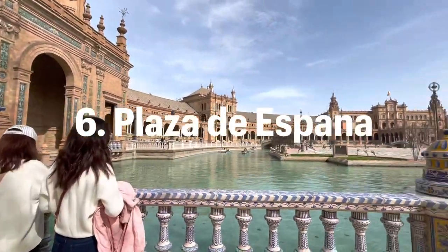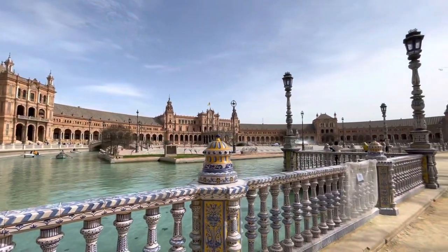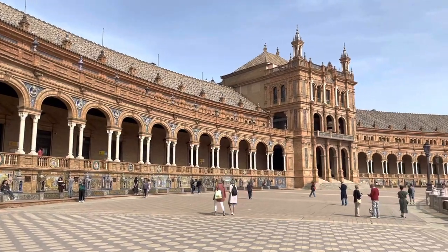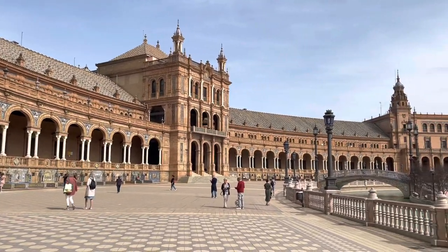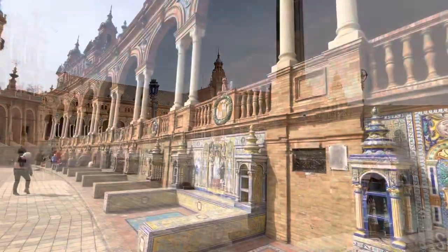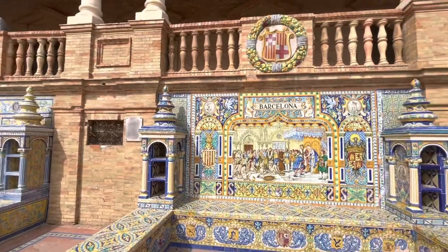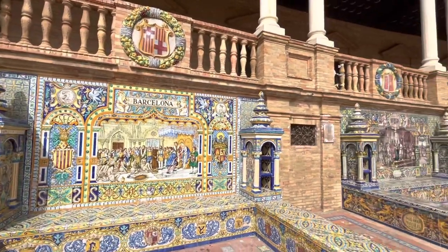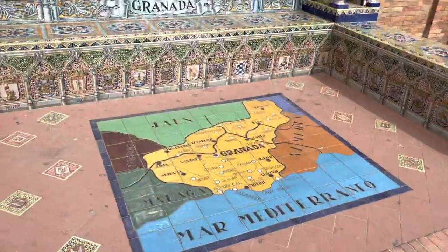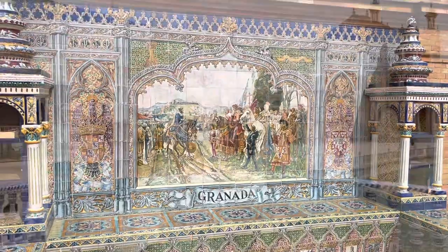Number 6, Plaza de España is the most famous and spectacular square in Sevilla. It was built in 1928 for the Ibero-American Expo of 1929. A semicircle with a diameter of 200 meters flanked by two towers, it has 52 benches or sections of tile mosaics depicting the 52 provinces of Spain. See if you can recognize the historical scenes they portray.